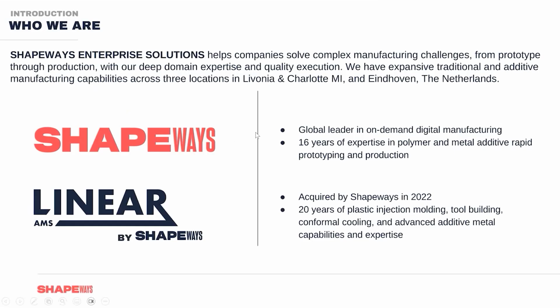A little bit about Shapeways. Shapeways actually acquired Linear in May of 2022. Shapeways' experience had been mostly in 3D printing and software, heavily involved in e-commerce. They approached Linear, myself, back in 2021, and their interest was to get further involved in business to business, where you're not selling to the consumer, you're selling to other companies. And when you're doing that, it's a little bit different way to do it. Their big interest in Linear was that we looked at things a little bit differently.